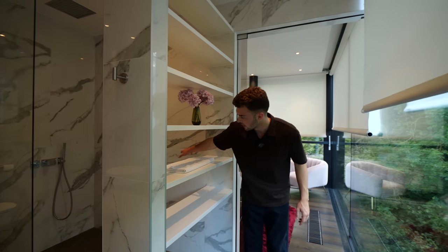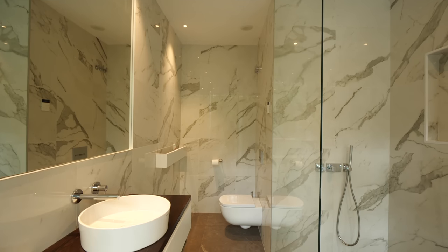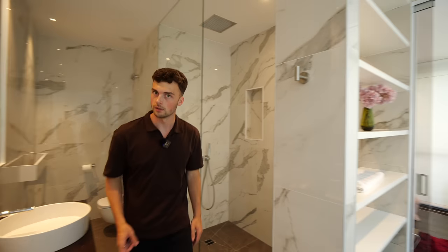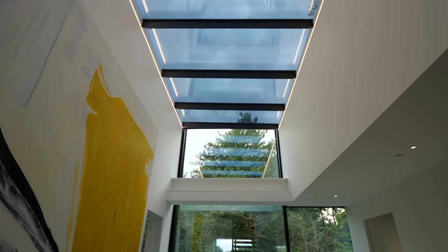We've got the shelves here with no glass to the other side. Yeah, I like that. You liked them earlier, didn't you? We've got the basin just here, and then the white marble bathroom. This one's so much bigger than I thought. It's like a TARDIS. Yeah, absolutely. So now we're finished with all the bedrooms, we're gonna head up this staircase and check out the roof terrace. Let's go.